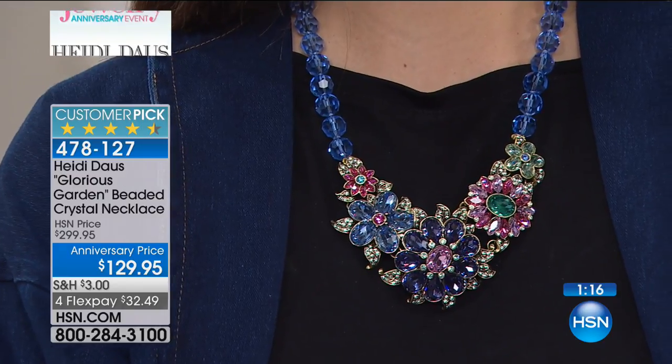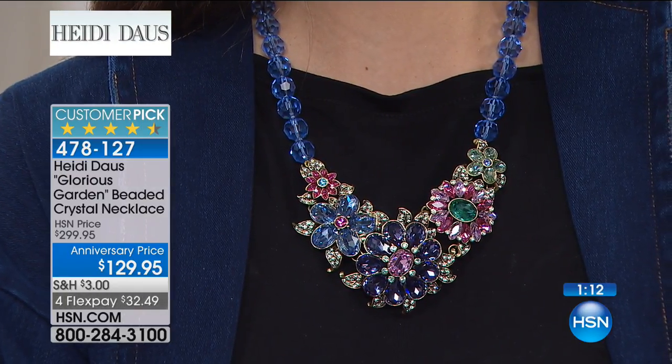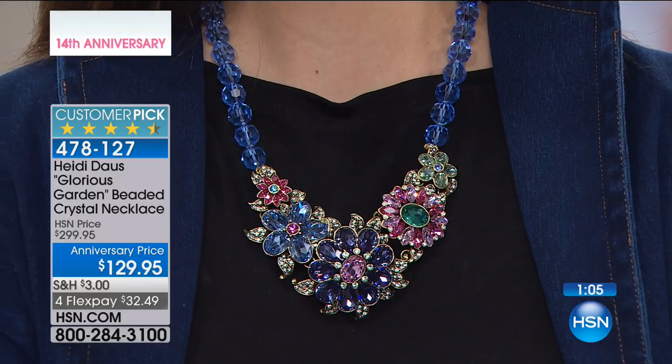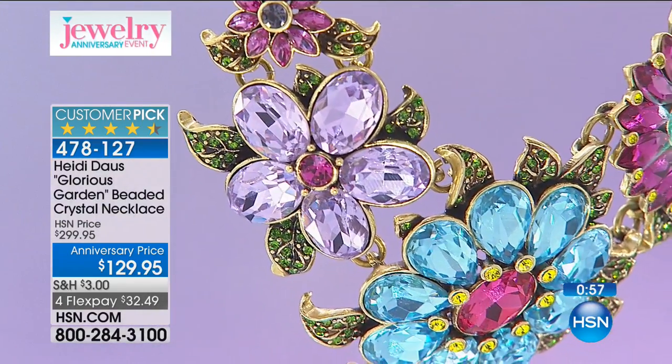But look at the size of those florals. And remember, $299 and people loved it enough to make it a customer pick. So now we've taken $170 off the price. This, no question, will sell out. That is gorgeous. And it is extraordinary. If you already have one, hey, why not get a different color?